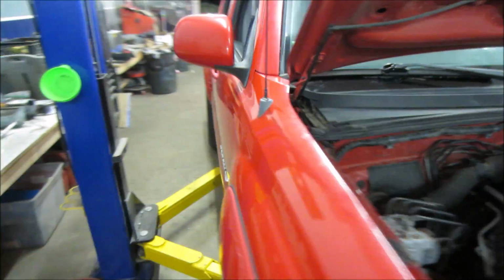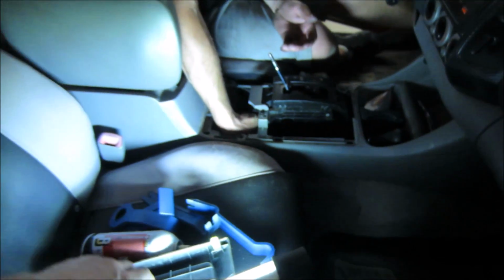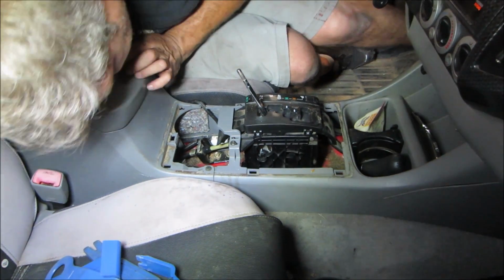There you go. Oh yeah. Is that what does it? Yeah. So it must connect. Oh, something fell out. I think a pin broke or something. Can I see the light?